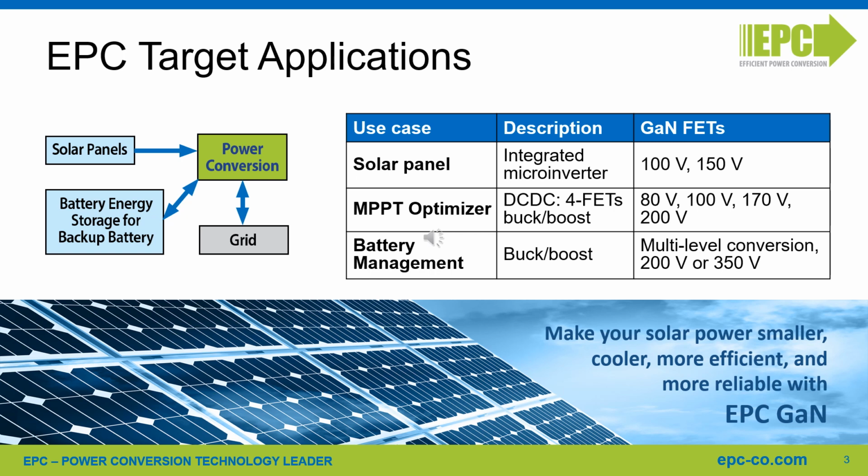The applications we target are three. First, microinverters. We target a particularly high-density microinverter that can be integrated into the solar panel frame to resolve the hurdle of the installation. In this application, 100-volt and 150-volt devices will be required.